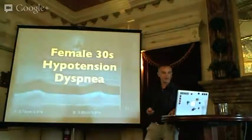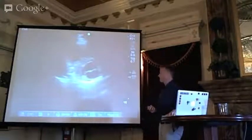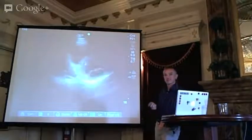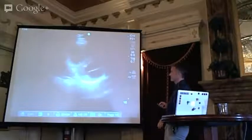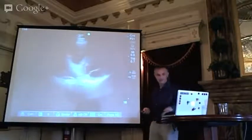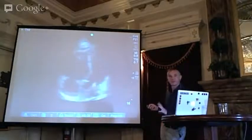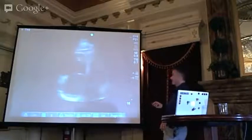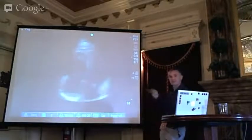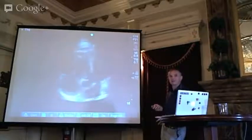Okay. A female in her 30s, just hypotensive and dyspneic. What view is this? Parasternal short axis. Brilliant. Is there fluid around the heart? No. The RV is big, flattening the septum. Yeah, I think there's some central flattening there. So the RV should be smaller than the LV. That should be about 0.6, 0.7 tops the size of the LV. That's actually bigger than the LV. That's abnormal, isn't it? I think someone's commenting on the septum. Yeah. What can you see? Paradoxical shift. Brilliant. It's paradoxical septal motion.